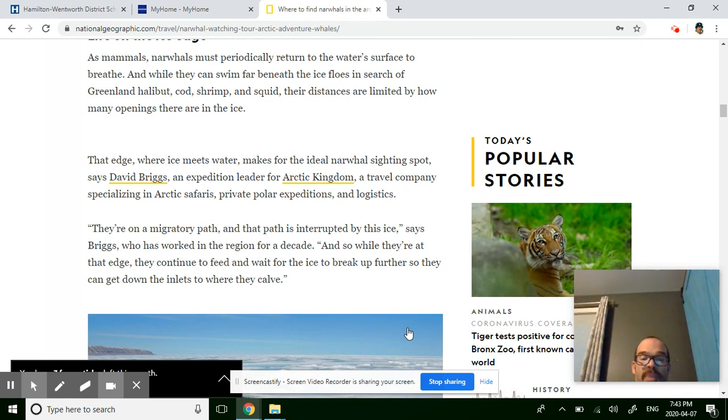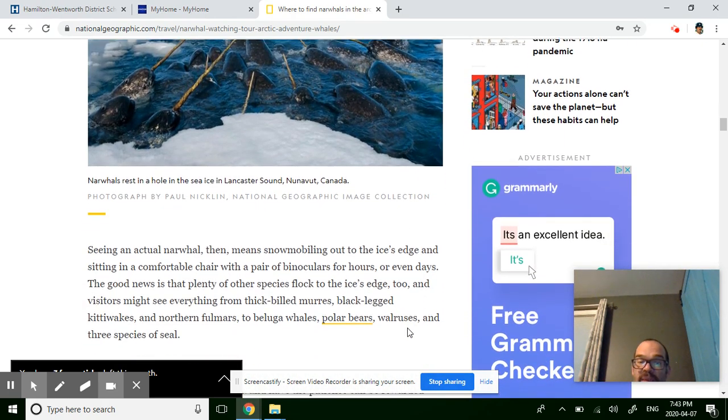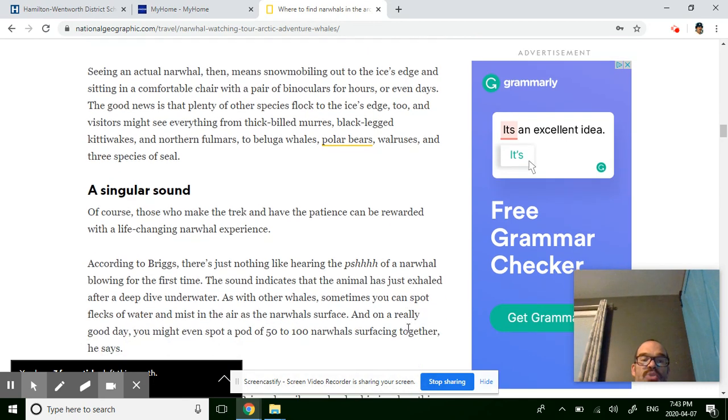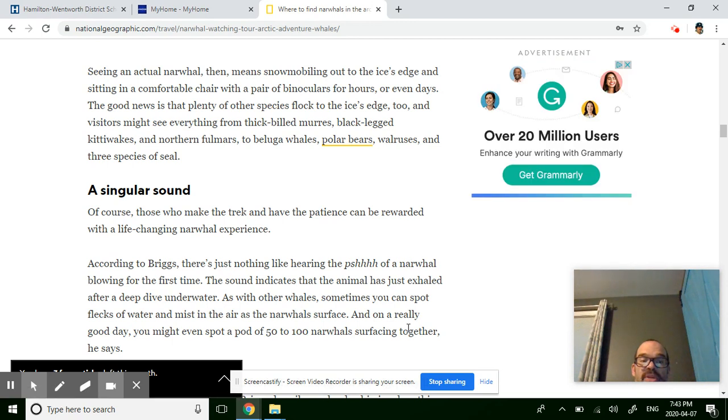They're on a migratory path, and that path is interrupted by this ice, says Briggs, who's worked in the region for a decade. And so, while they're at the edge, they continue to feed and wait for the ice to break up further so they can get down to the inlets where they calf, or have babies. Seeing an actual narwhal then means snowmobiling out to the ice's edge and sitting in a comfortable chair with a pair of binoculars for hours or even days.